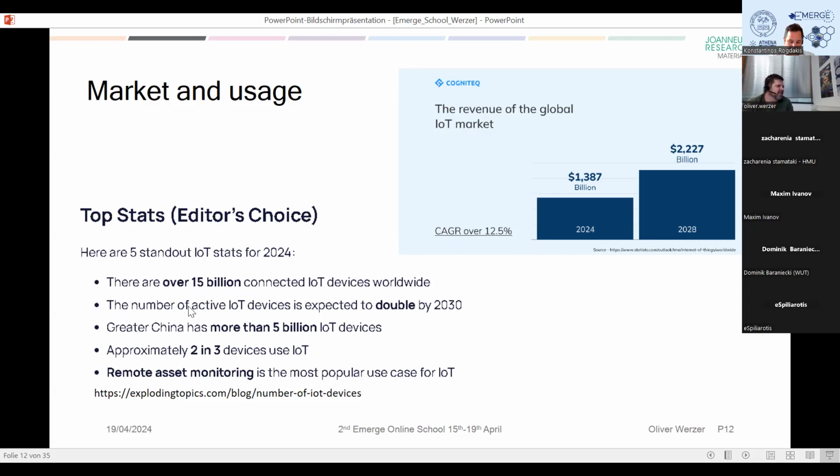We have a lot of devices that are out there. One thing that is clear is that everyone wants to use sensors and IoT devices to do a lot of different things. And so it's estimated that from now on, it will nearly double up to 2030. So in only 6 years' time, this number of 15 billion will increase quite drastically. Especially China, it's estimated that they already have 5 billion devices in place. And as you know, they also put a lot of effort in to get things done. And so they will grow definitely much, much quicker than the rest of the world.